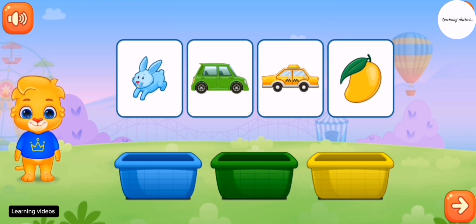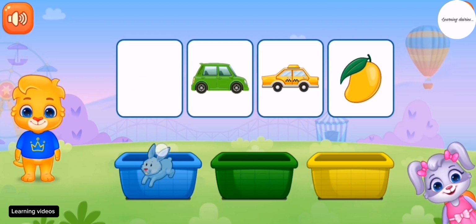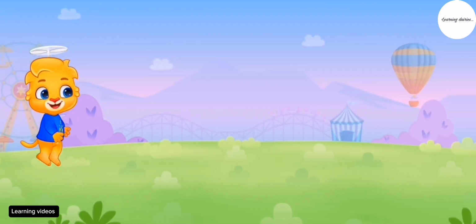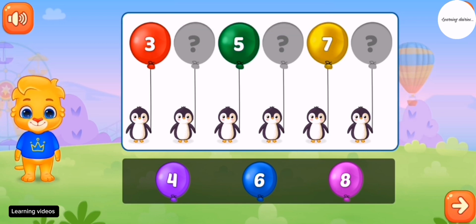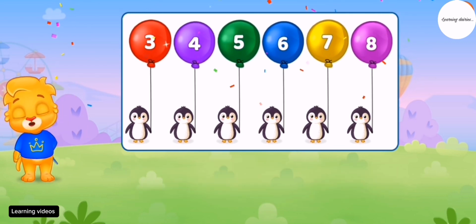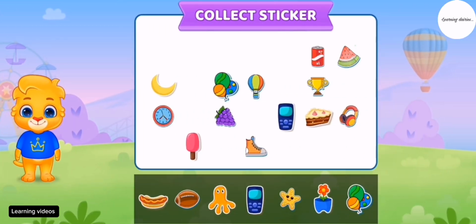Sort colors. Blue, green, yellow. Wonderful. Whee! Fill missing numbers. Three, five, seven. Four, six, eight. Three, four, five, six. Marvelous. Seven, eight. Pick a sticker.